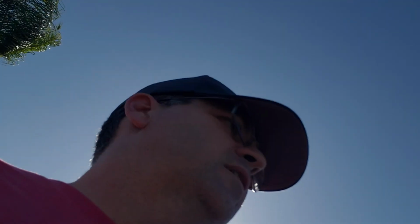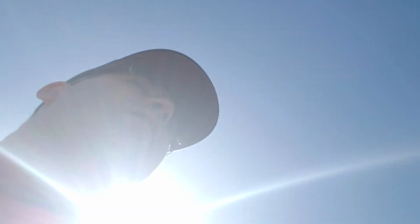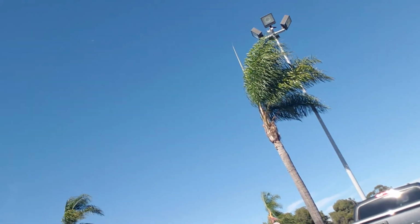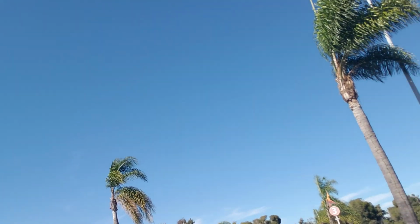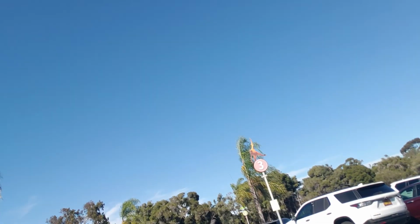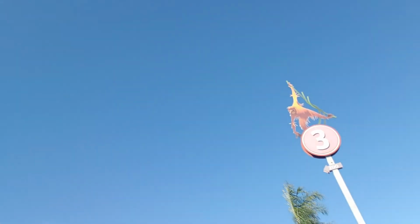I would say there's a lot more cars than I expected, but there's not. I know this thing filled up. I just feel weird being this far out here. Still blue. Wear some sunscreen.